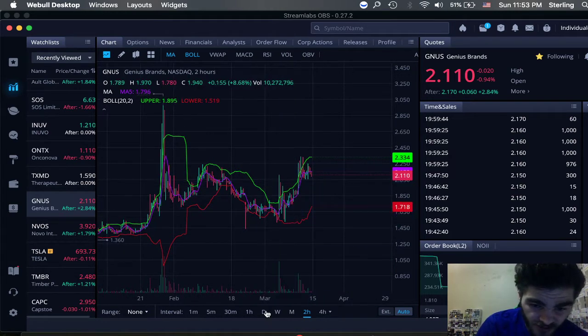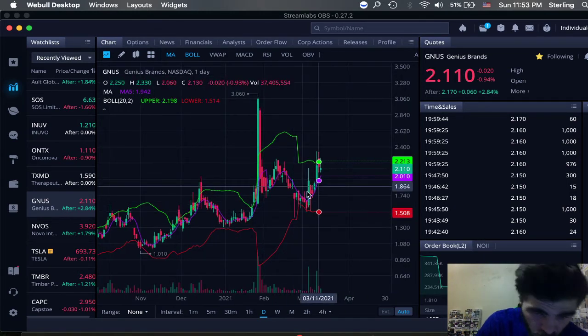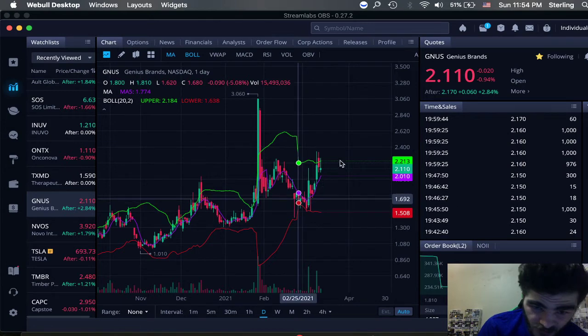Another thing that I like to see, if we go to the daily, let me zoom in. We're trading pretty good over that moving average. If we can continue this trend of trading over the moving average, I think we'll see another big pop.